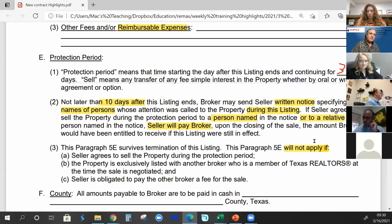But to make that work, I have to give them a list within 10 days of everybody that's seen it while we had it listed, or those that I think are worth putting on that list. The other thing is, if they relist it with a realtor, all bets are off. You get absolutely nothing. So if my listing expires today, and I know it's going to expire, and I give you, the seller, a list of names, saying if any of these people buy anything, you still owe us the commission from our listing agreement within the next 30 days. And tomorrow they list with Marcy, then even if somebody that sees it today puts an offer in tomorrow, I get nothing. Everybody understand that, right? So we need to make sure that we're using that, but make sure you're doing everything else if you're going to keep up with it.